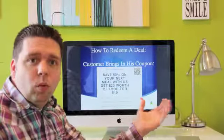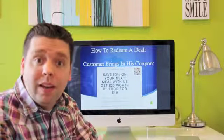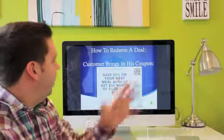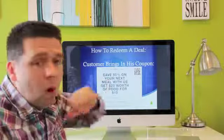So how does a deal get redeemed? Once someone has a coupon, you're not asking them to take out the credit card or anything like that. They just pay when they show up at your business. So here's how you redeem the deal. Every single customer will get their unique deal QR code.